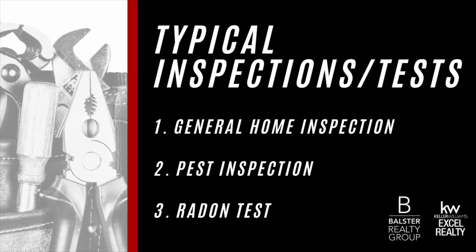The second thing you want to do right away is schedule your inspections. And I say inspections plural. Generally, there's three usual home inspections or tests: the general home inspection, the wood destroying insects, commonly known as the pest inspection, and then three is a radon test. Generally, those are the three most common inspections and tests, but you can do all kinds of things. You can test for lead, you can test water, you can do a plumbing test of some kind for leaks. If the home is on a well and septic system, you want to have those inspected. Make sure that they're in operating order.